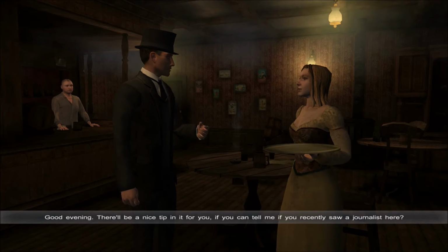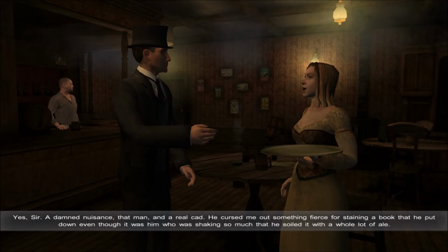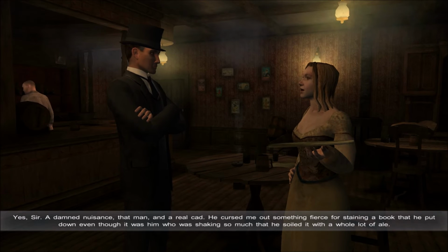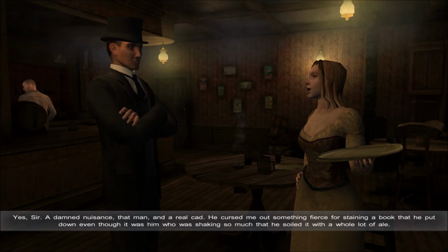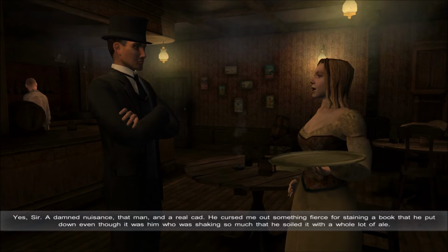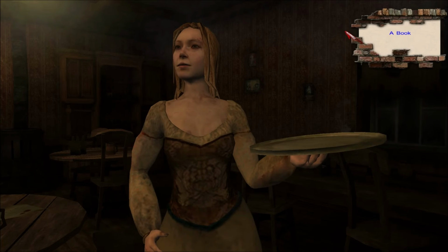Good evening. There'll be a nice tip in it for you if you can tell me if you recently saw a journalist here. Yes, sir. A damn nuisance, that man. And a real cad. He cursed me out something fierce for staining a book that he put down, even though it was him who was shaking so much that he soiled it with a whole lot of ale.